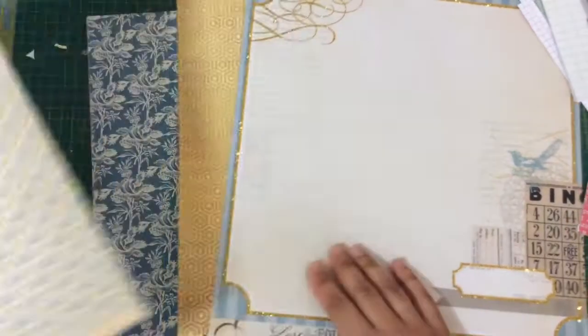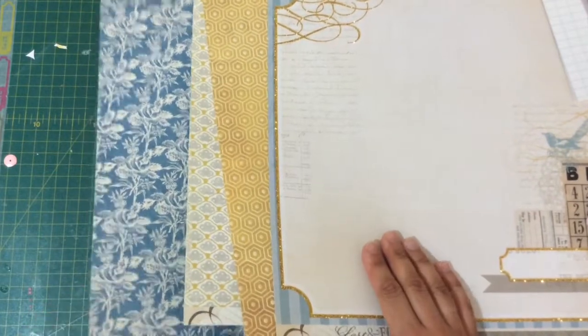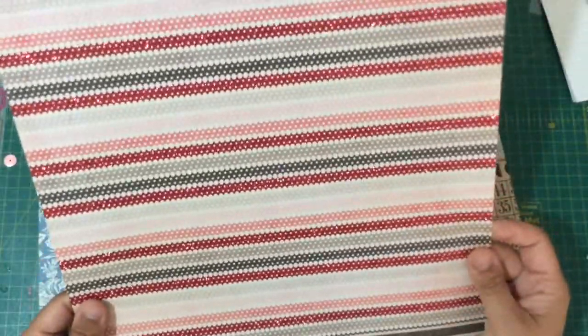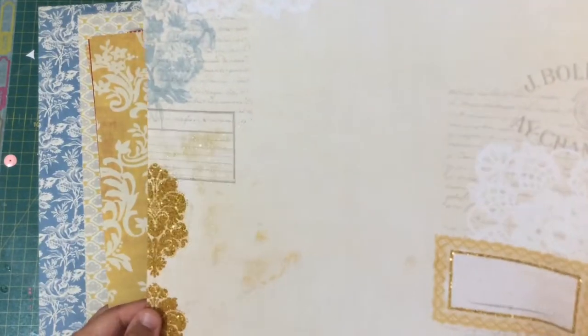Yeah, this one I have to show you page by page because it's just beautiful. We have the lost and found, and here glitter paper again, great for Christmas. Oh, look at that, it's beautiful, it's beautiful.